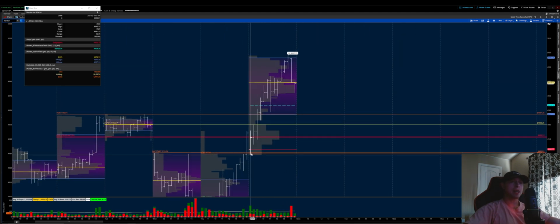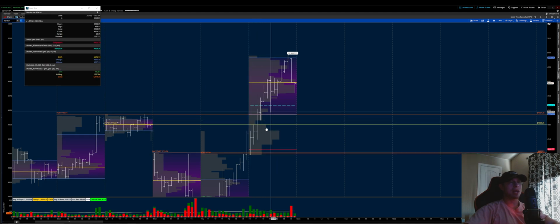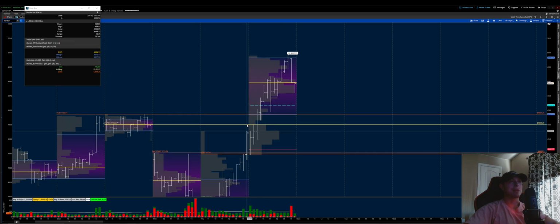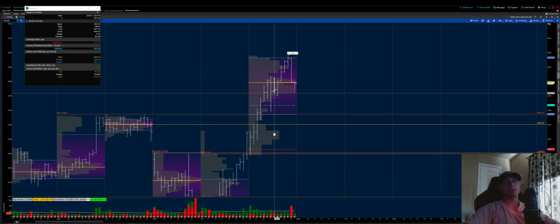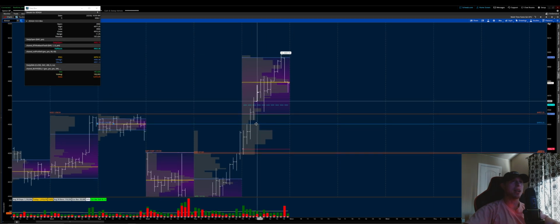So after filling the downside gap, we filled the upside gap and then continued to push up higher. I said if we did fill the gap, we would get to that 11Y point of control. Boom, hit the 11Y point of control, no problem. If we got that and we found acceptance above 49.50, we would go trade at the all-time high, 49.57, and boom, we got just that.